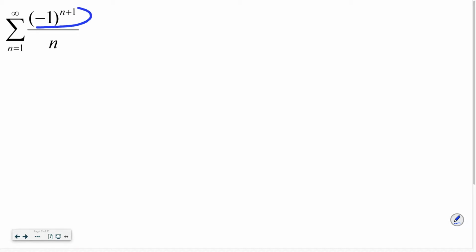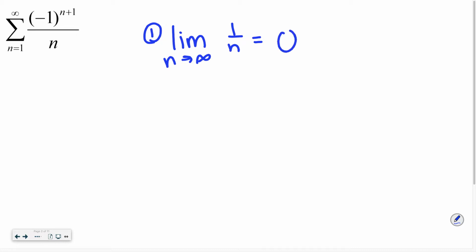All right. This right here tells us that it's an alternating series. Since it's alternating, we can, number 1, take the limit as n approaches infinity of everything attached to the alternating piece. So what's attached to the alternating piece? 1 over n. And what is the limit as n approaches infinity of 1 over n? 0. Okay, we're good to go there.